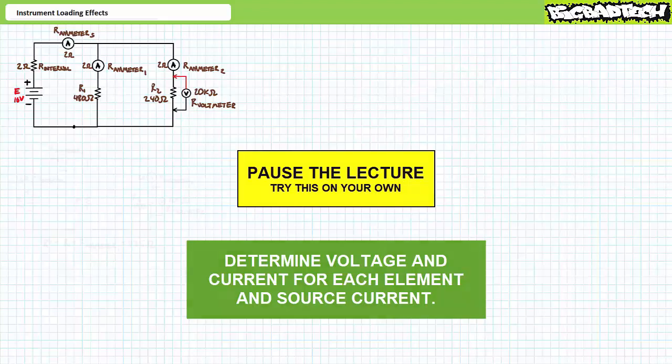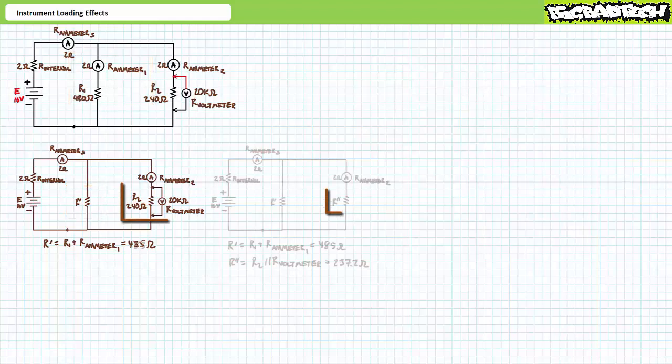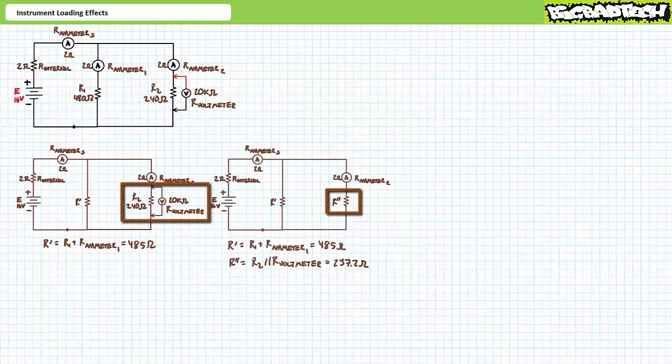Here's how I solve for these values. The series combination of the non-ideal ammeter and R1 presents a resistance of 485 ohms, a simplification I'm calling R'. The parallel combination of R2 and the non-ideal voltmeter presents a resistance of roughly 237.2 ohms.